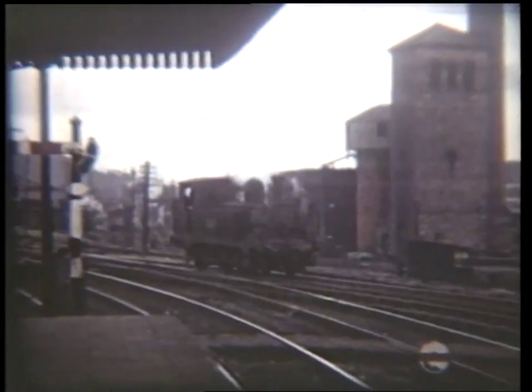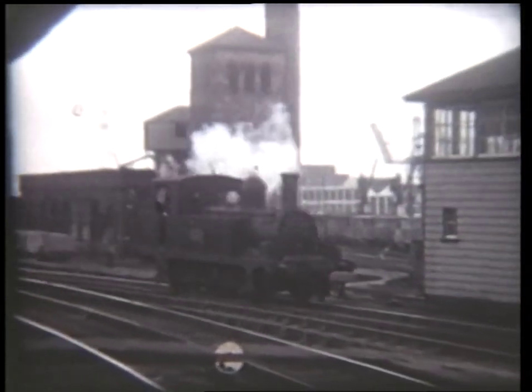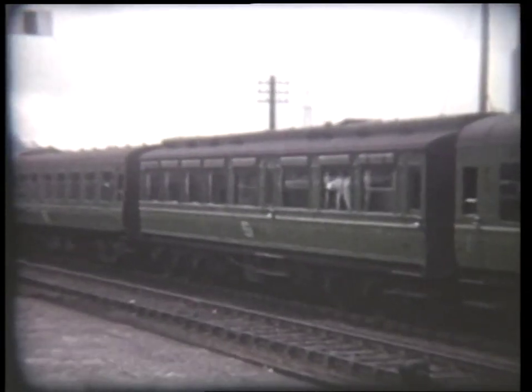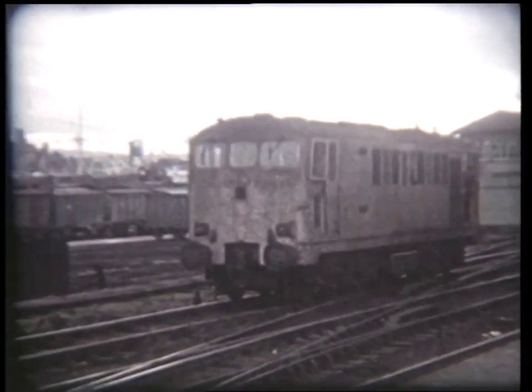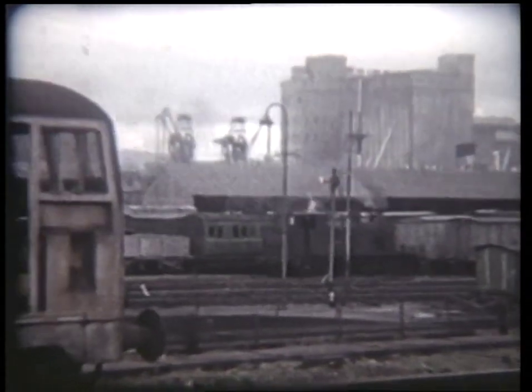At Glanmire Road, ex-Midland Great Western 0-6-0 tank number 552 passes the camera. Sulzer diesel B109 in faded silver livery and an abandoned 4-6-0 tank are seen together in the yard.